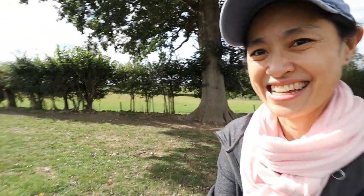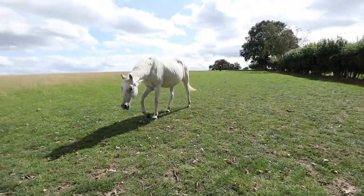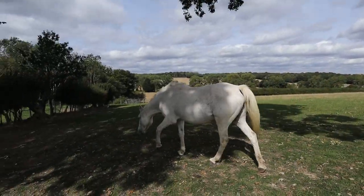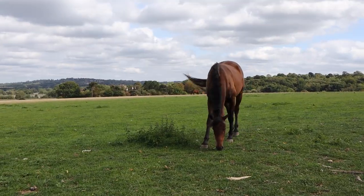Look, the view, it was absolutely amazing. And there's a horse walking towards me. I was a bit scared, to be honest, because you never know if they're going to attack me or whatever. But it's quite cool to see all these animals quite close.